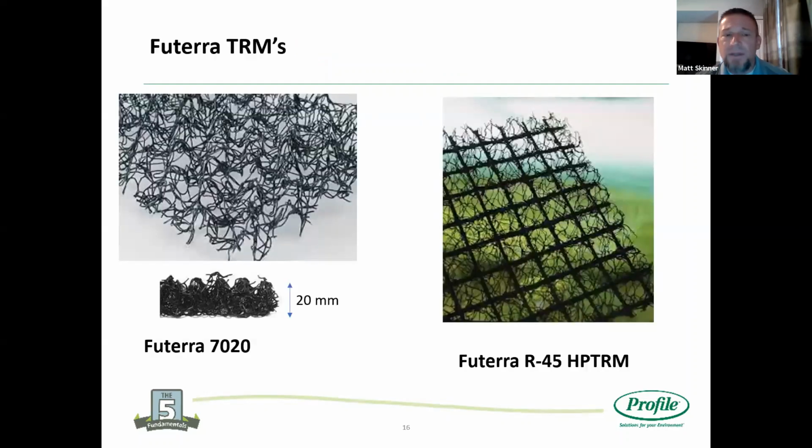So you see the image there on the left. That is, again, that open weave design we talk about. Plenty of space there for vegetation to establish. Roughly about half an inch thick is kind of the average size on that.